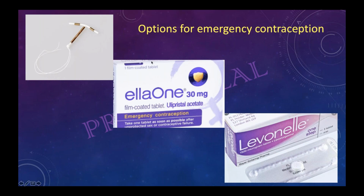So emergency contraception. In the UK, there are three options. The first is the copper coil or copper T. Why is it effective? It has more effectiveness than the rest of these. Why is that? We'll be discussing that. So this is the first option.